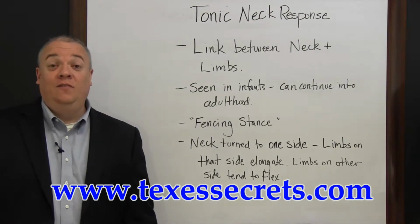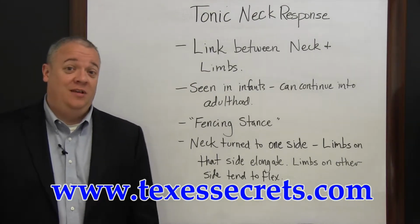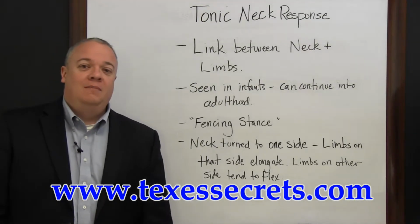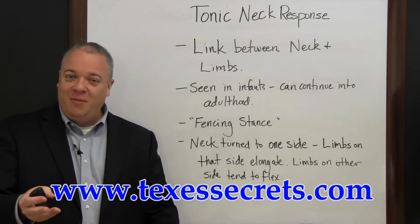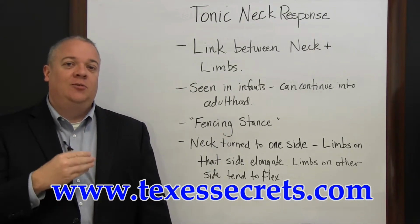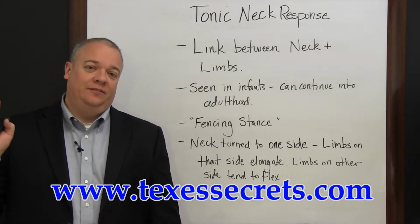And so it can give infants this picture of being in the perfect fencer stance, where they've got the arm out, the leg out, the hand up, and the back leg bent as they're turned that way. So the fencing stance is what it's called, but really that's just a euphemism because of what it reminds us of. It's really the tonic neck response. So whichever way the head is turned in infants, the limbs on the side towards which it is turned tend to extend, the limbs on the opposite side tend to flex.